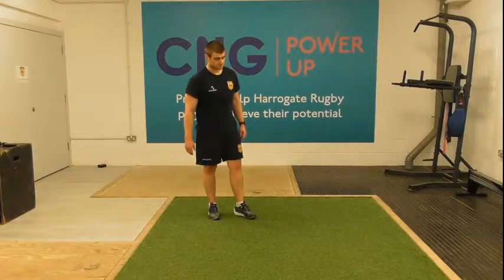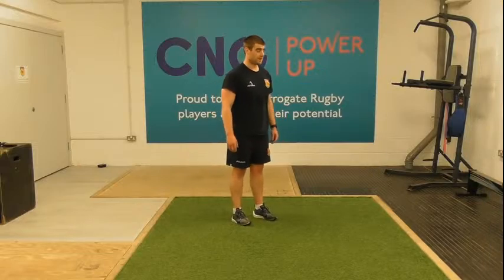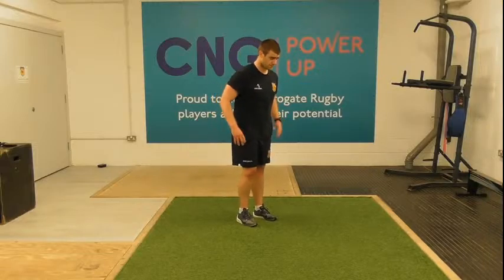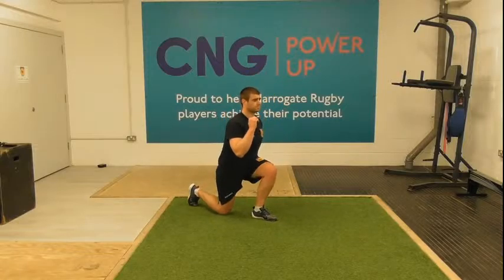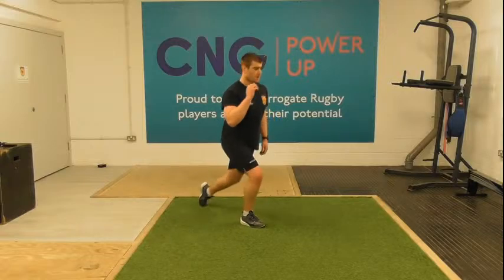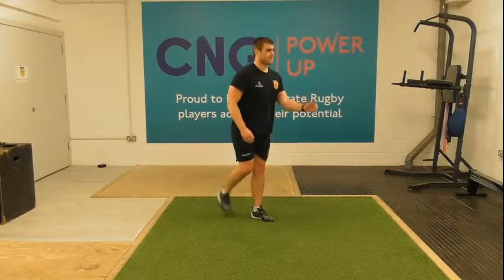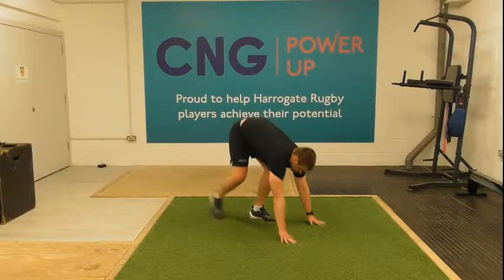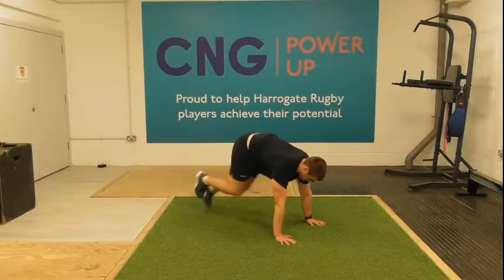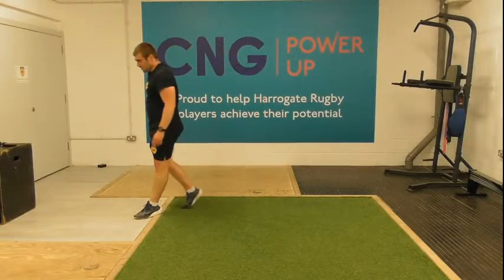Okay, so up next will be a reverse lunge into a mountain climber. So start with your feet shoulder width apart, nice strong posture. We're going to alternate, so you take a step back with one leg and then alternate as we go through. So a reverse lunge, and then our power variant will be a mountain climber. So in a press-up position, then driving the knees up towards the chest. Fantastic, Mike. Great demo. So hopefully you've got those exercises.